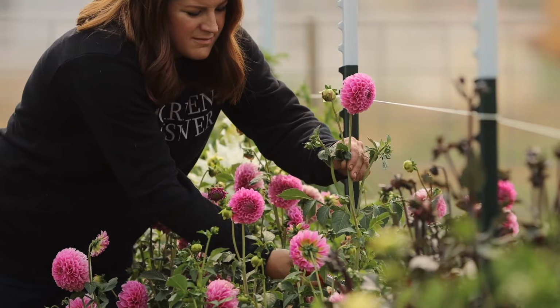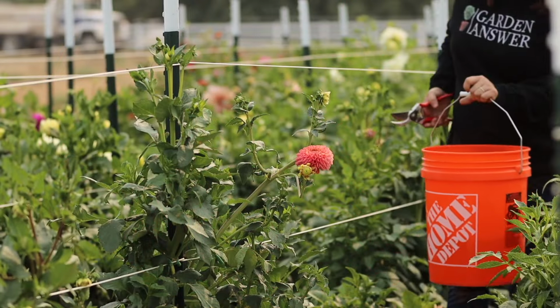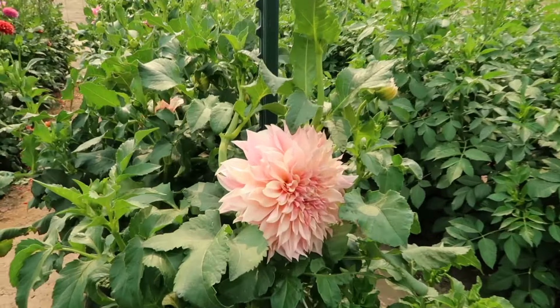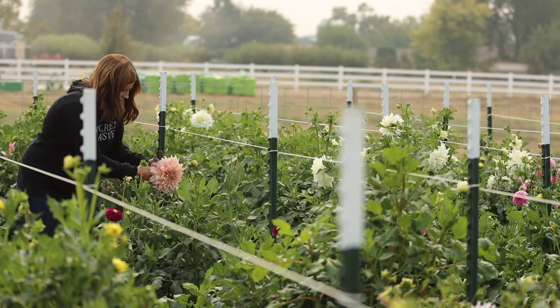Also, when you harvest your dahlia flowers, this is interesting and something I learned kind of recently, like in the last few years. I did not know that dahlia flowers, once you cut them, they don't open up anymore. So you know some flowers will continue to open up after you've cut them. Dahlias, you want to wait until they get to the size or the shape you want them before you cut them. So just keep that in mind.